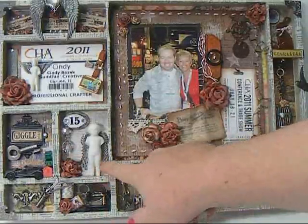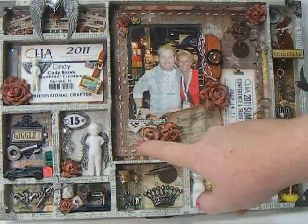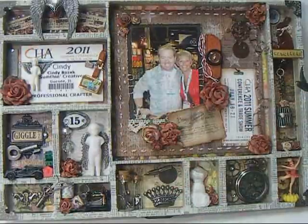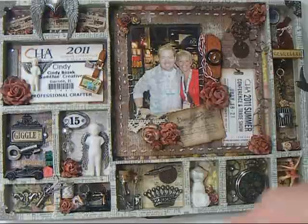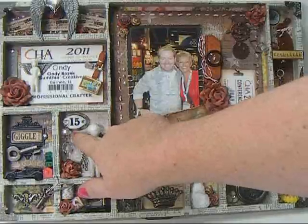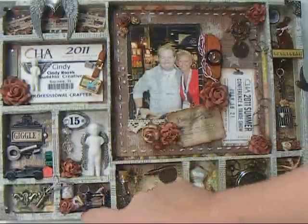And then in this box I used another one of the fractured dolls with the wings behind it. And I put the plaquette on a facet, and then hung one of the baubles from it, and then another rose here.